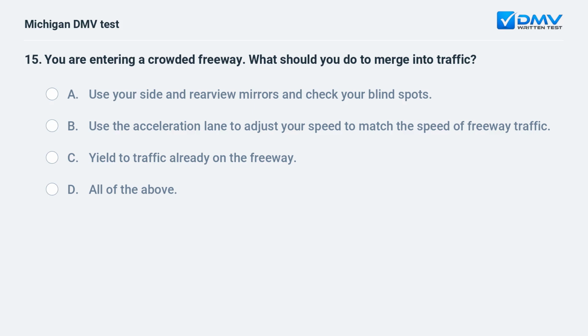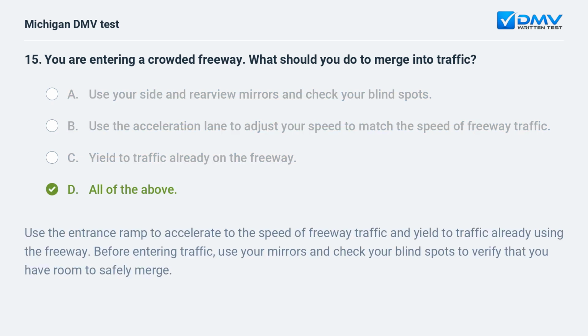You are entering a crowded freeway. What should you do to merge into traffic? A. Use your side and rear view mirrors and check your blind spots. B. Use the acceleration lane to adjust your speed to match the speed of freeway traffic. C. Yield to traffic already on the freeway. D. All of the above. Use the entrance ramp to accelerate to the speed of freeway traffic and yield to traffic already using the freeway. Before entering traffic, use your mirrors and check your blind spots to verify that you have room to safely merge.